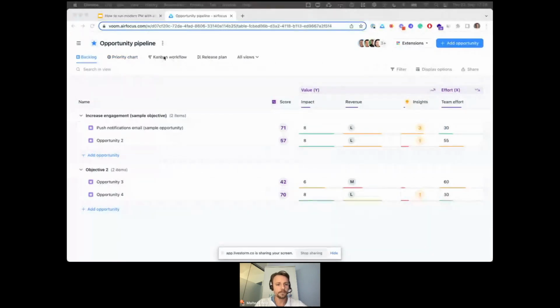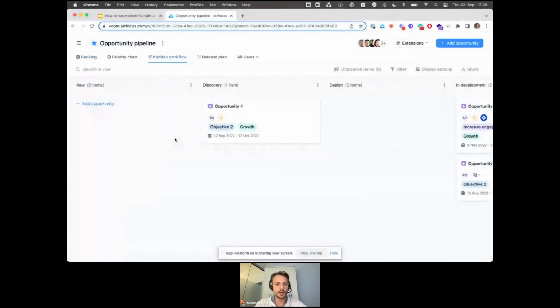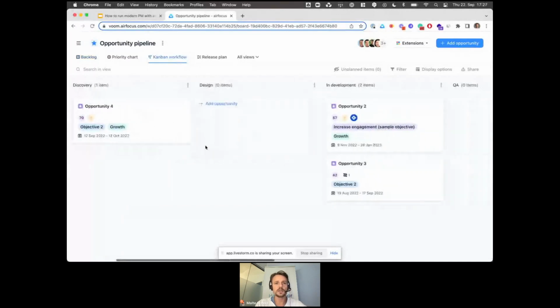And then here on the board view, this is actually my favorite view. This is where you push your opportunities and epics through this Kanban pipeline workflow. And it's a little bit inspired by what salespeople do, right? They have this pipeline of leads, and then they push them through, and at the end of the day, they buy something.